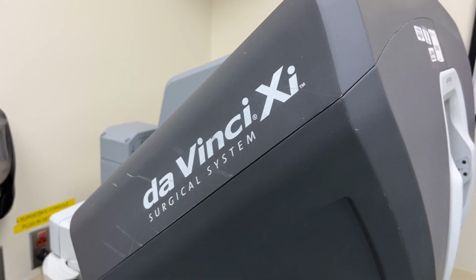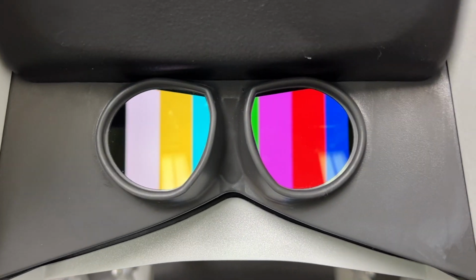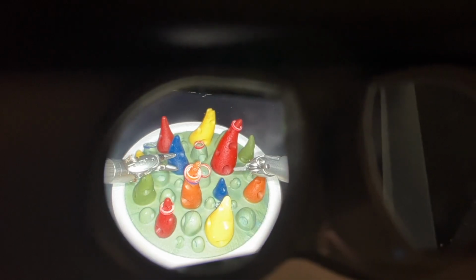When you look through the robot console, the view is 3D. The graphics are incredible. They're so clear. It's a whole different experience than looking even through laparoscopic cameras.